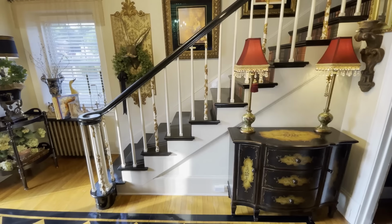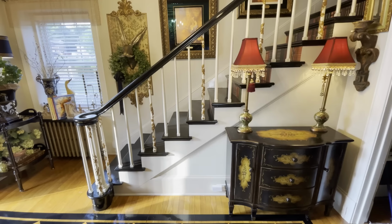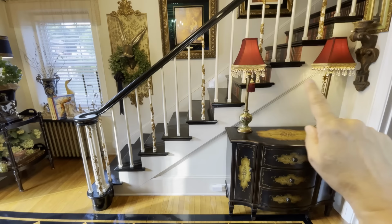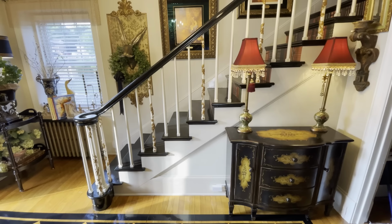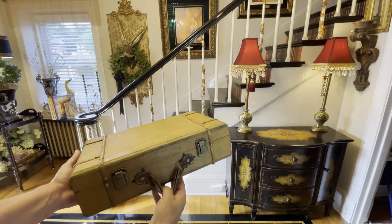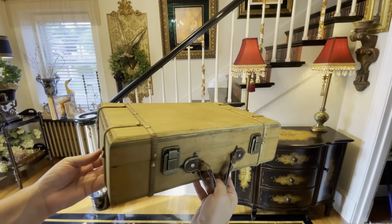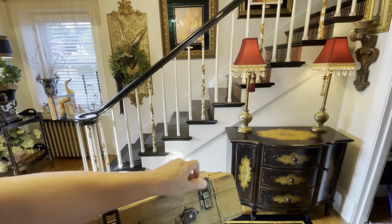Now the light is just really coming in beautifully right now. Couldn't be more perfect. Okay, so we have the two lamps that I'm placing here on top of the chest. And now we're going to keep things a little bit simple on this piece. Simple for me anyhow. I'm going to add this quiet box case right on top. And again, we will be revisiting this in the near future. Just gonna open it up one more time.